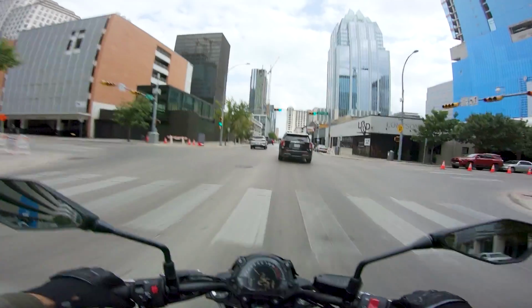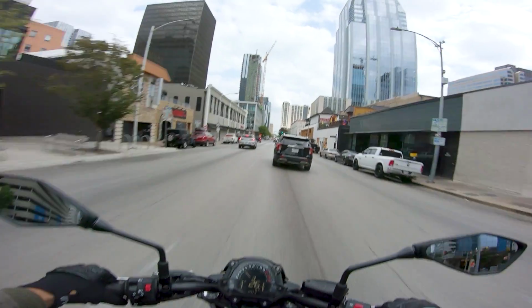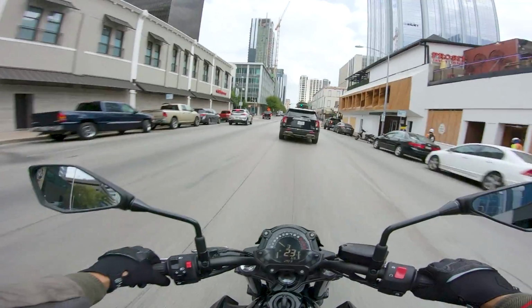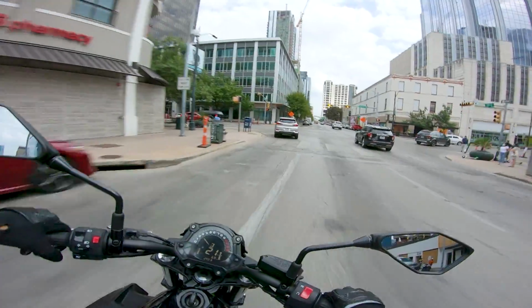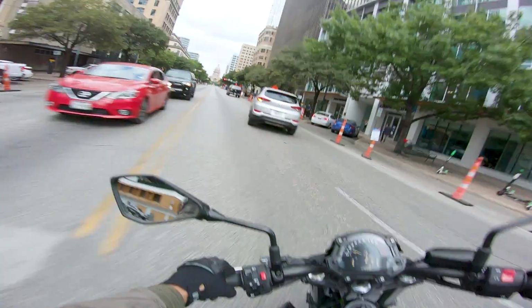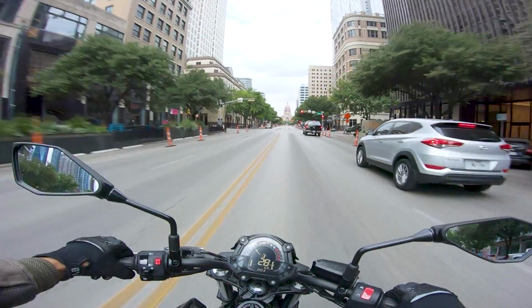I'm bopping around downtown here. As you'll notice, it's not very crowded because of coronavirus and all that stuff. As you see, we got some buildings boarded up here, but still pretty interesting to see what it'll do in the urban environment here. We're gonna cross this yellow light and try to not die. Yep, we're good. And overall, it's a very friendly little bike to ride around town. It's no worries at all.